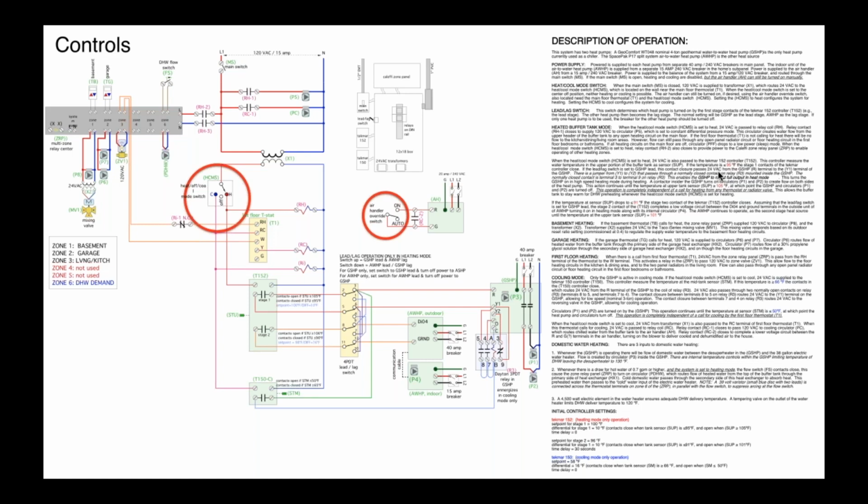The reason for writing this is so that a technician who didn't install the system and is not familiar with it, perhaps at 3 o'clock in the morning on Christmas Eve when there's something wrong, has a written description of exactly how that system is supposed to operate, with detailed references to specific components. And it's the starting point for troubleshooting. You read through, for example, how the lead-lag switch works, or how the heating-cooling mode switch works.